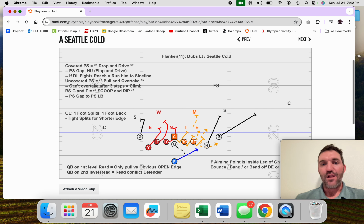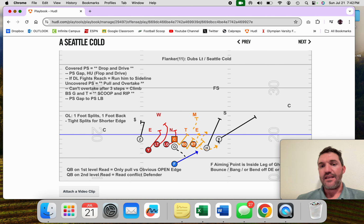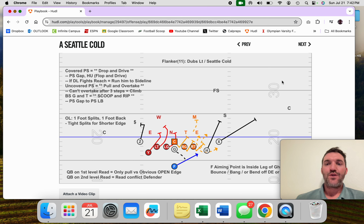One big difference in the blocking scheme is the outside receiver in Seattle blocks the corner. So this X right here, since it's Seattle hot, outside zone to the right, he's going to be blocking the corner. All of the receivers are working for playside second-level guys here. Okay, so Zona is inside zone, Seattle is outside zone. Coach Chester, specifically, this was what we called Oakland previously in the spring, but we changed the name of this to Seattle.